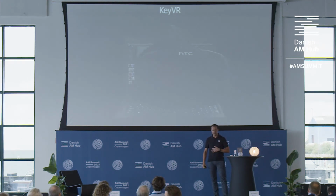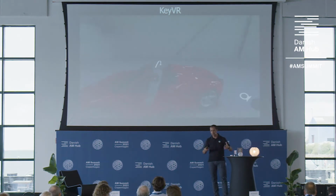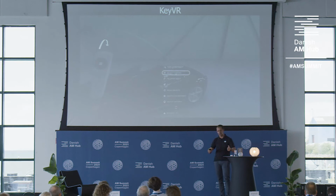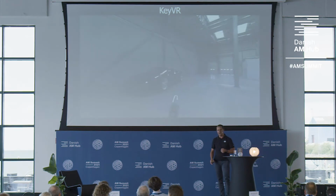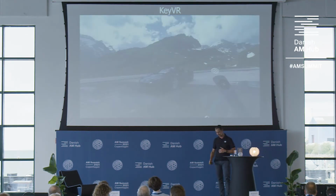So with KeyVR, you put on your goggles, and now you get a sense of being there together with the model. You have handles where you can play around with the models. You can teleport, so you sit in the driver's seat, for example. And it's hard to replicate on this screen. You really have to try it yourself.